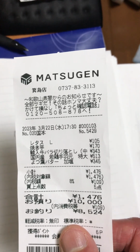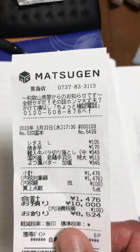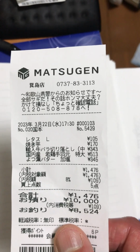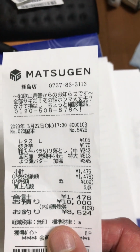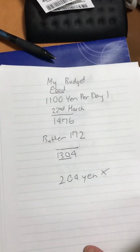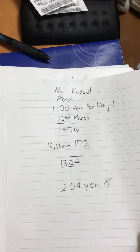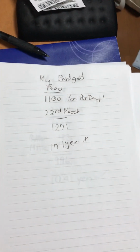But maybe it was impulse buying. But I needed some potassium because my diet is a little bit more on the carnivore diet and tends to be a bit low on potassium. So I guess it was necessary in a sense. So you were 204 yen over the budget. But don't be too hard on yourself if you do go over, because you can catch up now and then with discounts.